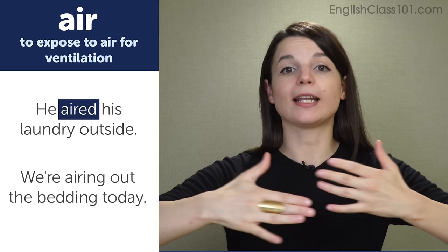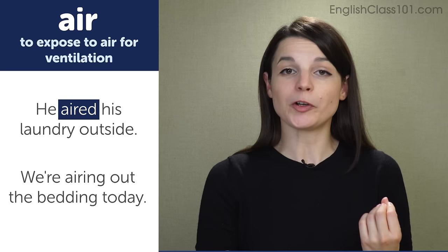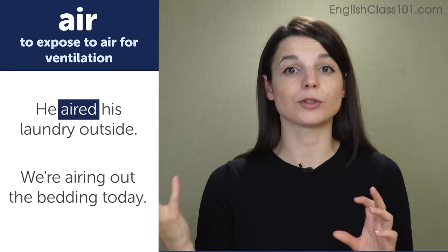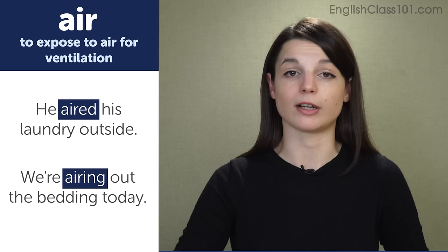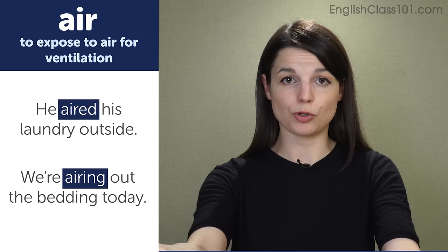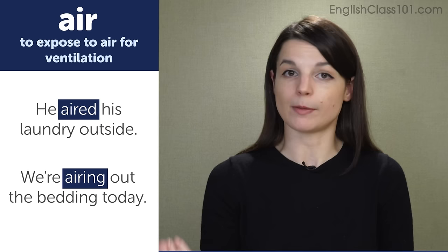Air is a noun here. That means that the breeze or sunlight or whatever makes the clothes feel fresh, hopefully. So to air laundry refers to letting laundry be exposed to sunlight, to the outdoors. In the second example sentence, we're airing out the bedding today. It means the same thing. So bedding refers to sheets or covers or pillowcases, for example. To air out bedding means to expose that to sunlight, to air, to the breeze, so that it becomes more fresh. So to air out is sometimes used, or we might just see air, to air something as well. It means to expose it to fresh air, to expose it to the sun as well.